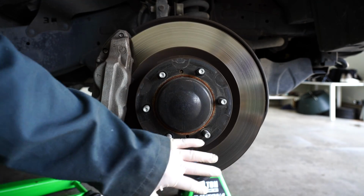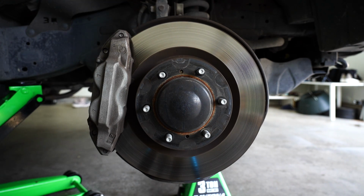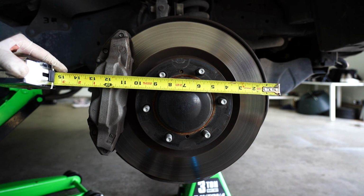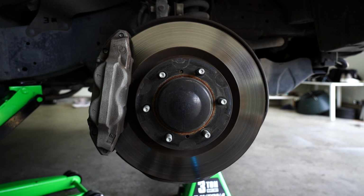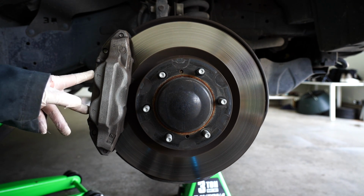There's no upgrade to this braking system. This is still the factory brake system. So this rotor is pretty big and beefy. This looks roughly around 13 to 14 inches in diameter. What's pretty fascinating about this caliper is it's also a 4-pot system.